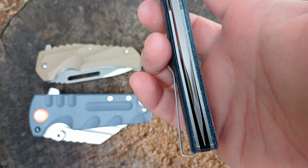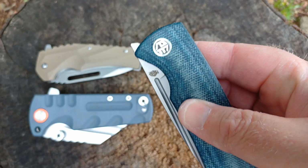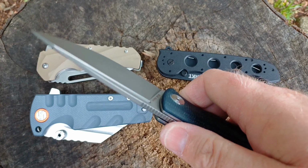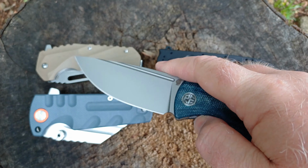I love it. I love the pocket clip because it slides in. It's got no protruding little mushrooms to hang it up on your jeans. I really like this. What's this, like a fake denim Micarta or whatever it is. And I really, really love this blade shape. I like this large sweeping belly for slicing, whatever you need to do.